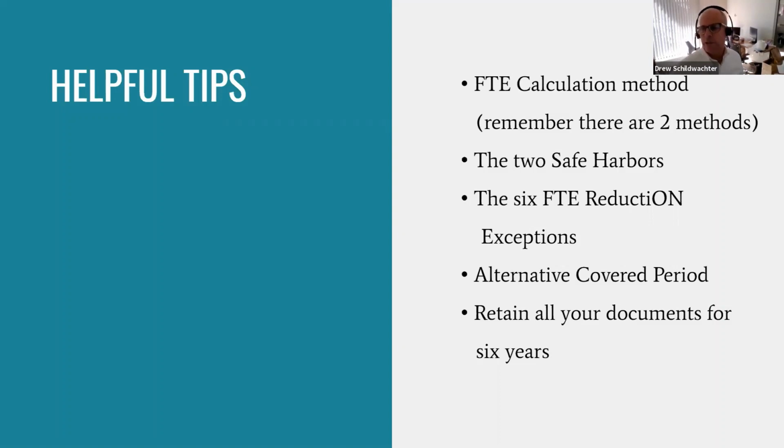If someone has a lot of people working 30, 32 hours, you'd want to add up all those hours and divide by 40. Regardless of the method, you have to use the same method for your look back period as you do for your measurement period.